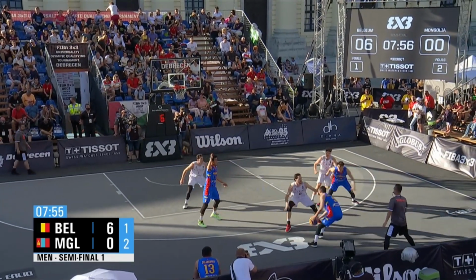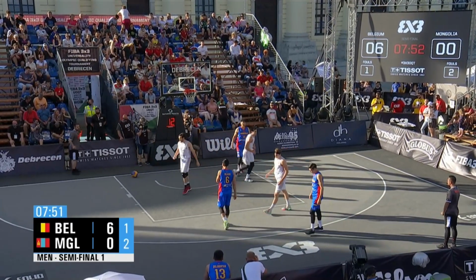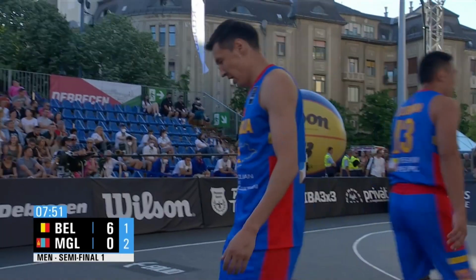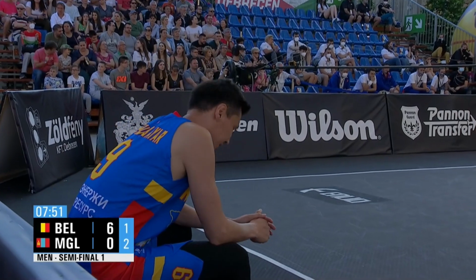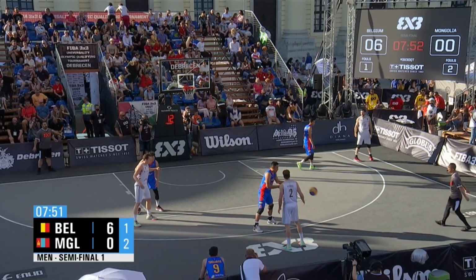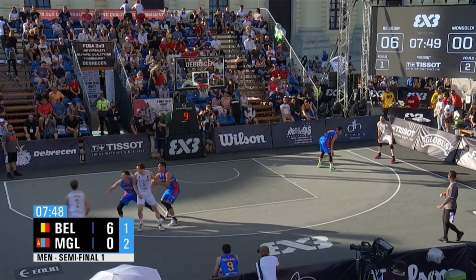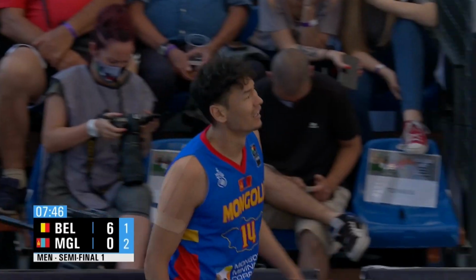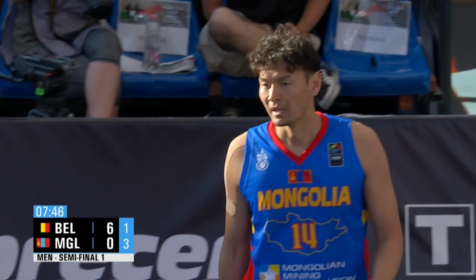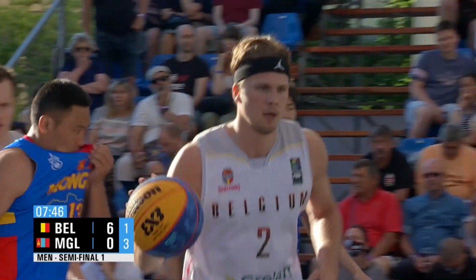Iktavan moving right. He's going to hand it off. Gotov gets the screen, tries to sneak it in there to Iktavan, but that pass was well off the mark. Kind of forced that one in there. So Mongolia yet to get on the board to this point. Only 2 minutes into this one. Lot of game to be played. Vervoort, little stop and go. Iktavan though, no argument from him. Foul on the defense, number 3 on Mongolia.